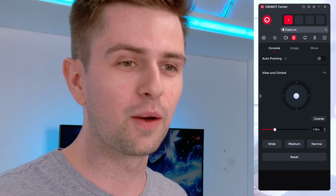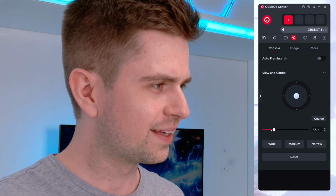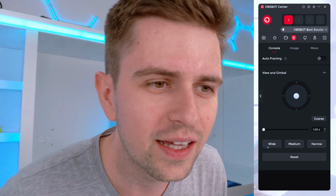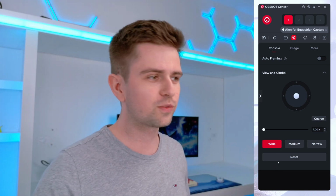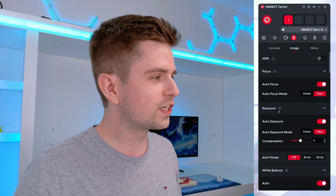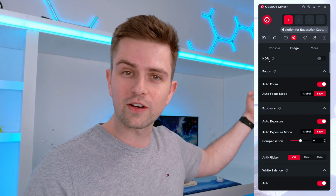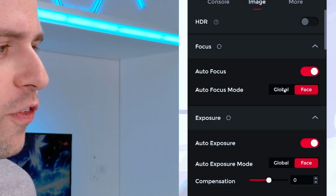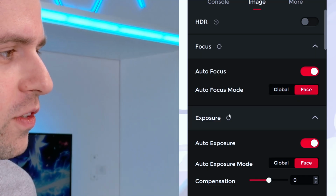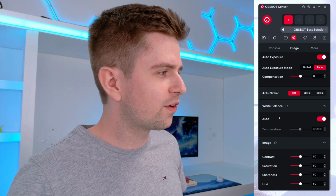If we go to a bit of zoom in, look at this quality. This webcam is actually crazy. It is so crisp, especially when you go closer. Like, this really shows the crispness. Now there are lots of things you can change here. You can enable HDR mode if there's very bright light behind you, like a window for example. You can change the autofocus from your face to a global autofocus, adjust the exposure, remove flicker, and white balance.